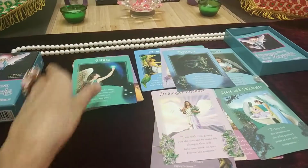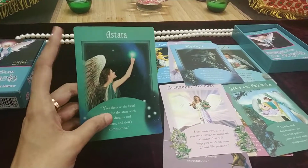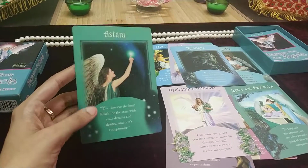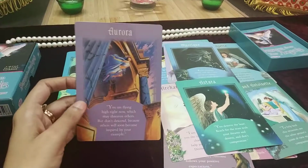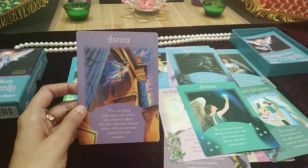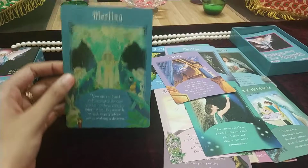So I'm showing you a few of the cards. Obviously, I'm not going to be showing every single one. So this is definitely my favorite card in this deck. It's just so beautiful. The message is so nice, and the picture is also really nice. I like it. This one is my second favorite, probably because of the kind of image that's in it. It's very nice, and the message is again really nice. Plus it's Aurora, which is one of my favorites.